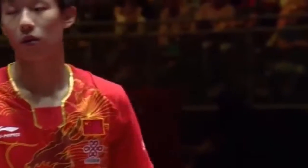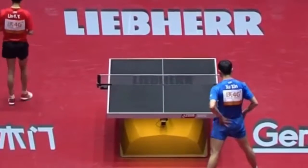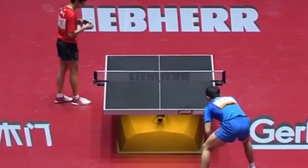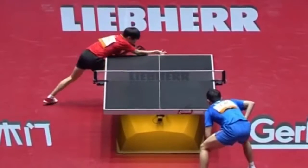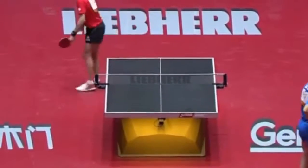Oh, second down. So no timeouts left. If there were a time for a timeout and it hadn't been used already, there's no question Lin Gaoyuan would take it here. He's practically taking one walking around before the serve right now. Normal serve. And he's missed it. Dear me.